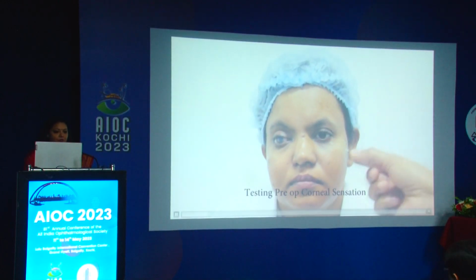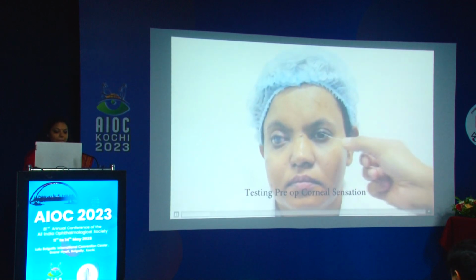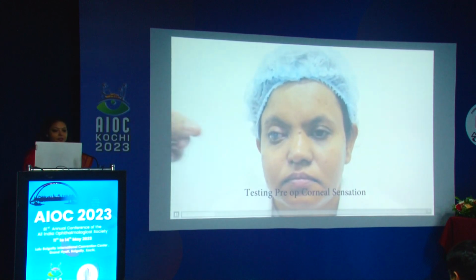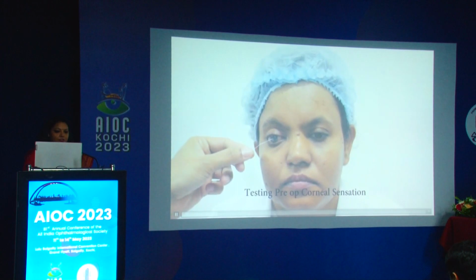The same patient, pre-operatively, when we are checking the sensation. Dental floss is used to check the sensation. After this we used the aesthesiometer, and in the affected eye there is no sensation.